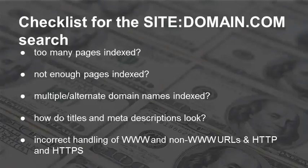So here's basically our checklist, what we're looking for when we do that search. So again, if you did that search on your website, you might find that there are some problems or some easy wins there. Alrighty, got a few more slides.